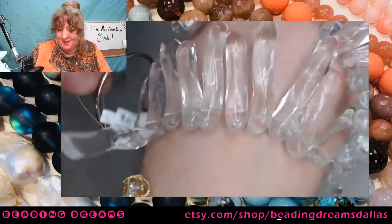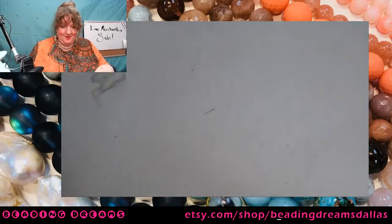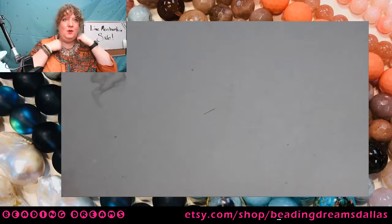So, I think this is a really cool strand. It'd make a cool center for a necklace if you add to it.